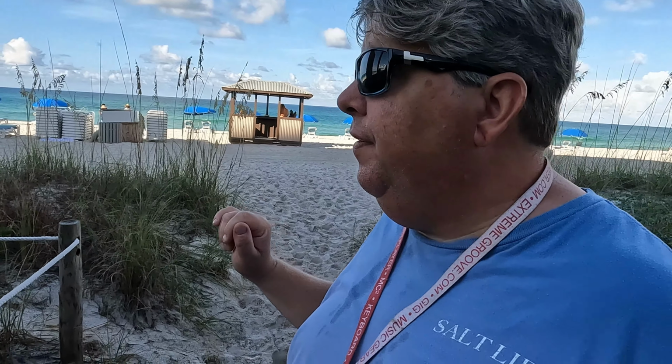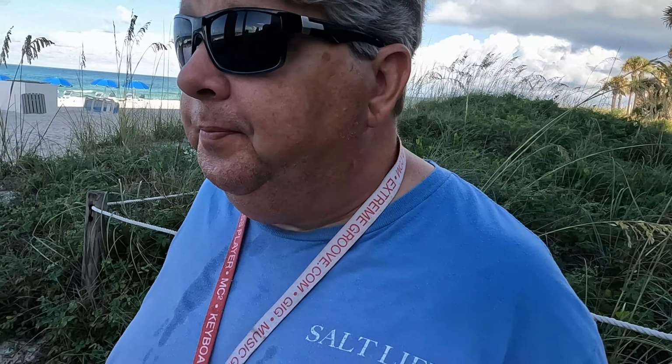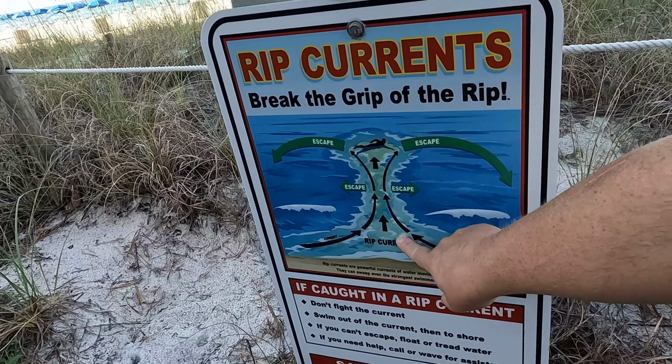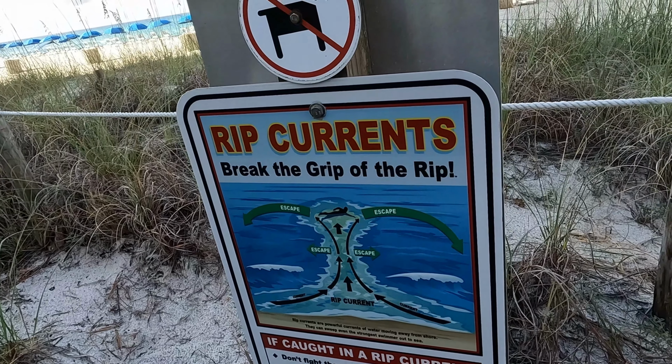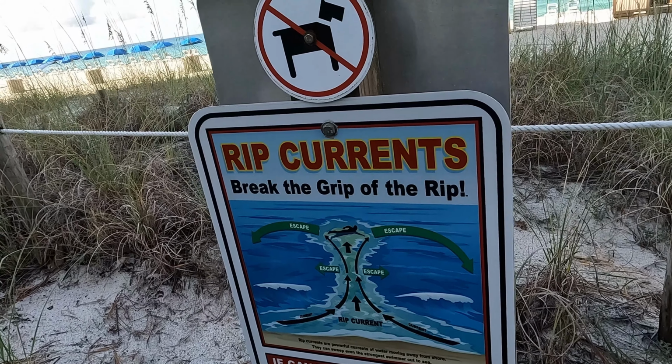I'm not seeing the flag from here. About 10 o'clock they update it, so I should get a notification. I think it's red flag though. And then, once again, the rip currents. If this is you and this is a rip current, the only way to escape is to swim sideways, parallel to the shore. Very important.